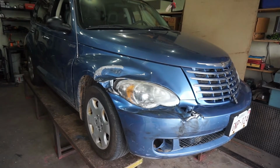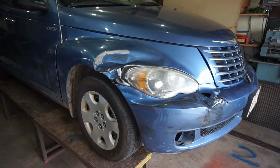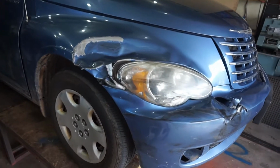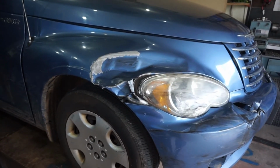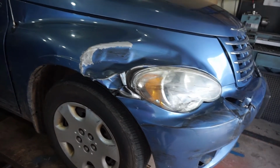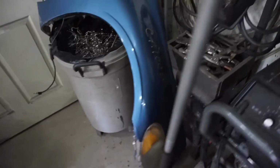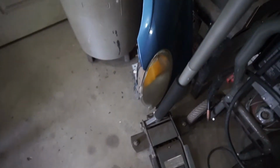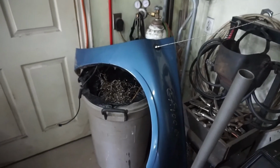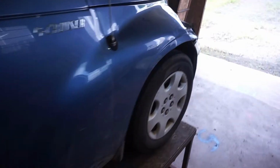It's a 2006 PT Cruiser. Right now it's 2018, so it's 12 years old. It's got almost 200,000 K on it. So I decided to take the cash payout and got a check for $2,700. And with that, I went to the local scrapyard and got myself a replacement bumper right here, including the headlights, for $160.